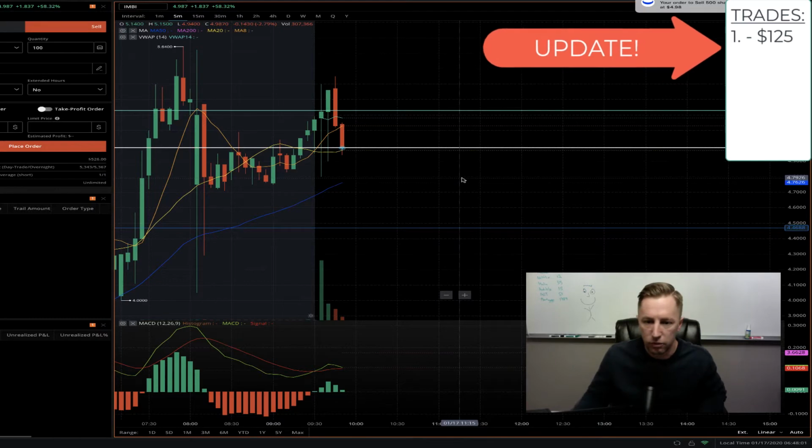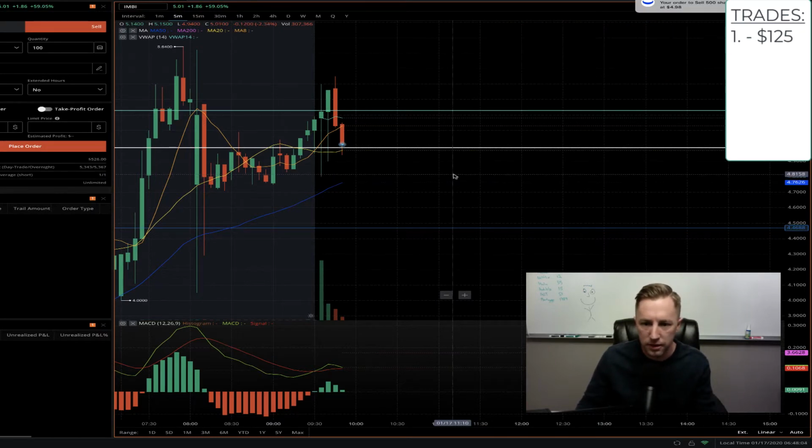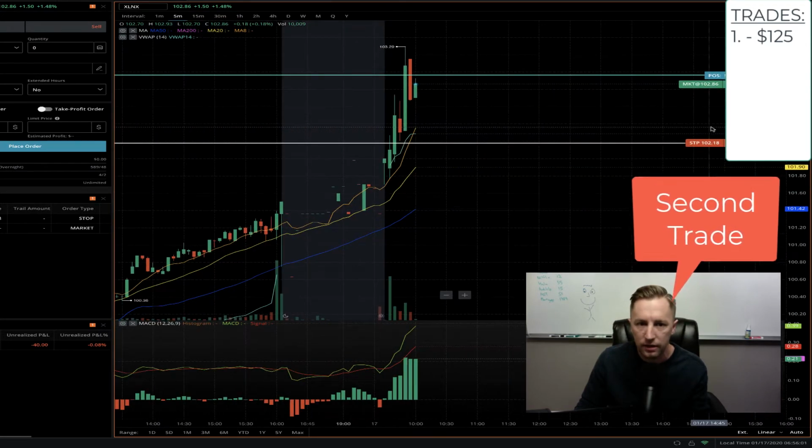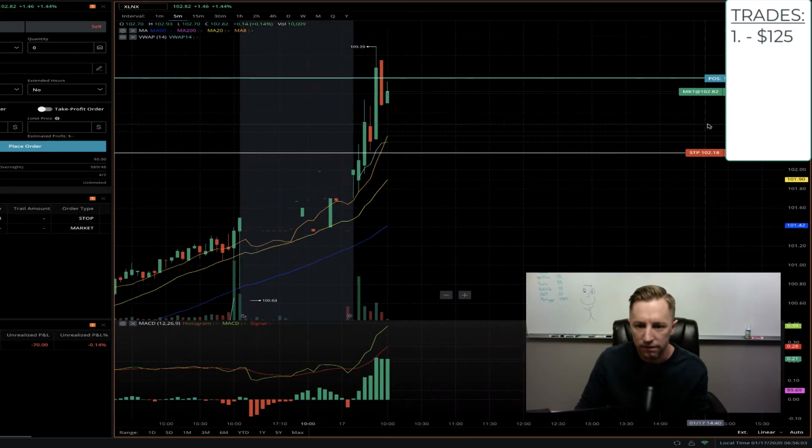Okay, got stopped out at 4.98. So it looks like it was a deeper pullback than anticipated. This is ticker symbol XLNX. I bought a 500 share position.